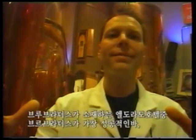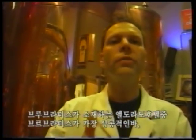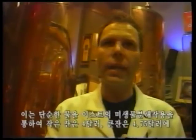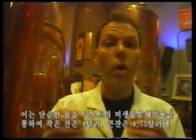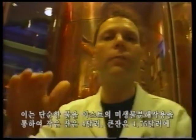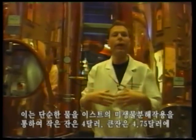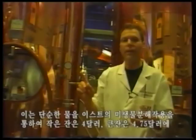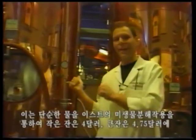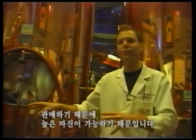There are 8 other restaurants here at the Eldorado Hotel. This restaurant, with its brewery attached, has proven to be the most financially successful restaurant year in and year out because of that margin that I discussed with you with the cost of the goods of beer versus how much we sell it for. At this bar, we sell small glasses of beer for $4 and large glasses of beer for $4.75. And what I want to impress upon you is that after this process, we're taking water and modifying it in a very simple way through a yeast organism and selling it for $4.75 all day and all night long at our bar. So that is why this restaurant is successful.